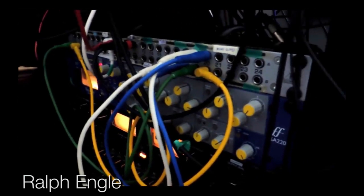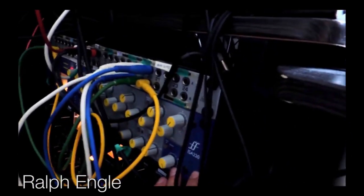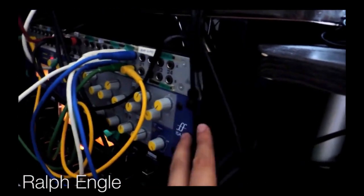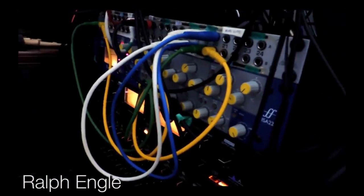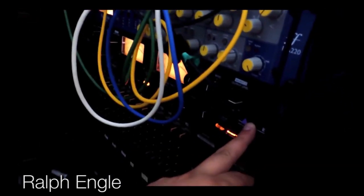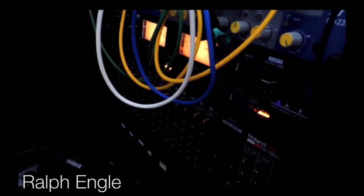This is my patch bay. Most things are patched at the back, and it's just convenient to go from one machine to another using the patch cables. A Focusrite Session Pack. This is the ISA 220. This is ISA 2, sorry, got mixed up earlier. 220, great. Nice EQ on it. Good channel strip. My tube compressor by ART, which I really like on drums, like drum machines, for example.